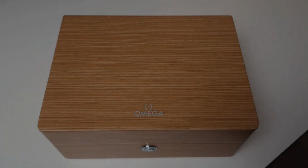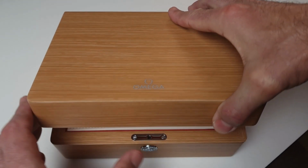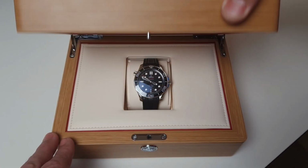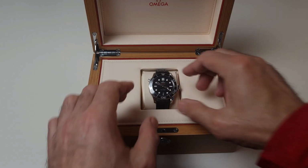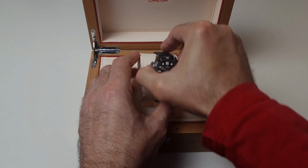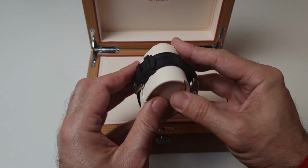I don't want to tantalize you any further, so here comes my one and only, always was, always will be, holy grail watch. Yep, that's it. Seamaster Professional 300-meter diver in black on a rubber strap.